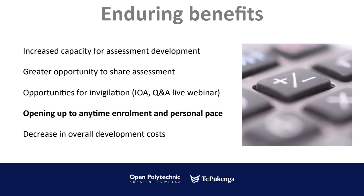And last, and possibly not least, but last on purpose, is a decrease in overall development costs. In the Te Pūkenga accounting schema, we can actually capitalize any assessments that can be reused for more than a year and cost over a certain amount to develop. So there are some really good accounting advantages here as well, speaking as a manager more so than an educationist.